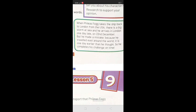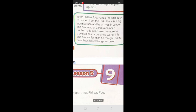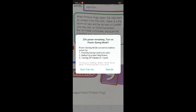But he made a mistake because he traveled east around the world. It's 1 day earlier than he thought. So he completes his challenge on time. He returned exactly on time, because traveling east saved him a day. So when he returned a day late, he actually returned on the right date.